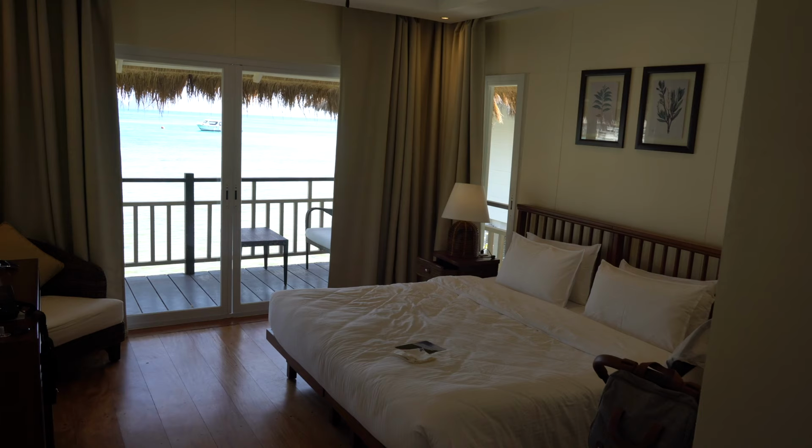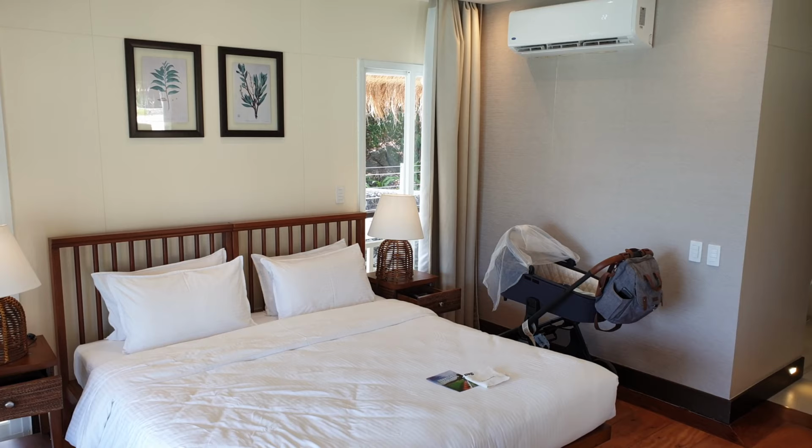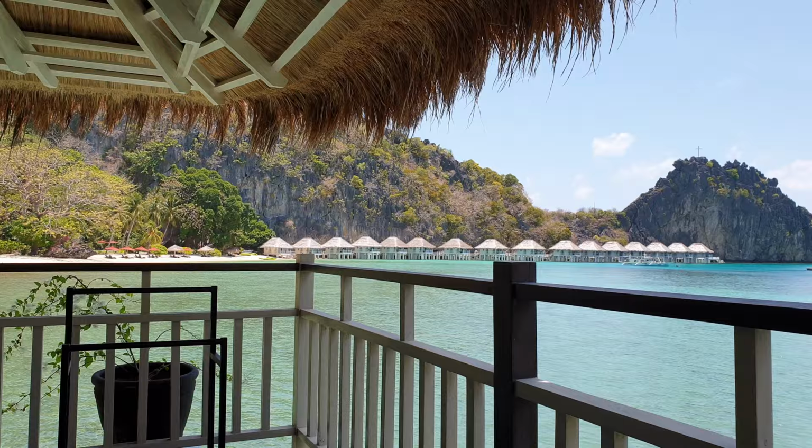So yeah, this is the end of the tour, the room tour. We hope you enjoy it, and we'll show you around the resort. This is the bed view. From the bed you can see this. Some islands there far away. This is the porch view.